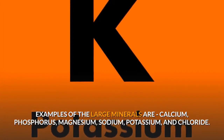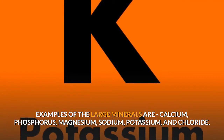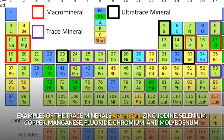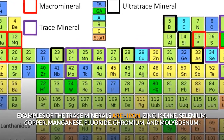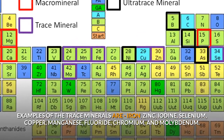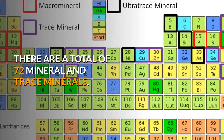Examples of the large minerals are calcium, phosphorus, magnesium, sodium, potassium, and chloride. Examples of the trace minerals are iron, zinc, iodine, selenium, copper, manganese, fluoride, chromium, and molybdenum. There are a total of 72 mineral and trace minerals.